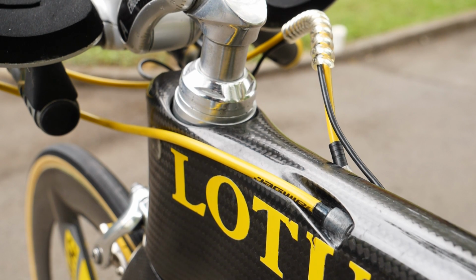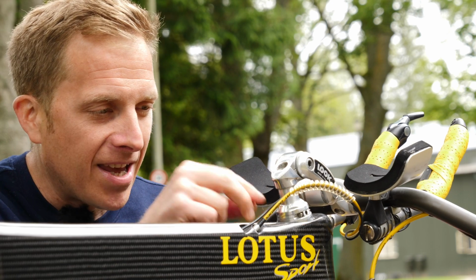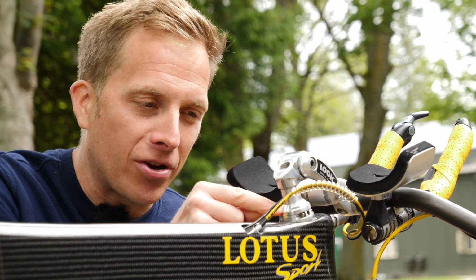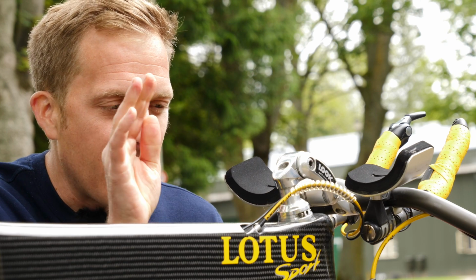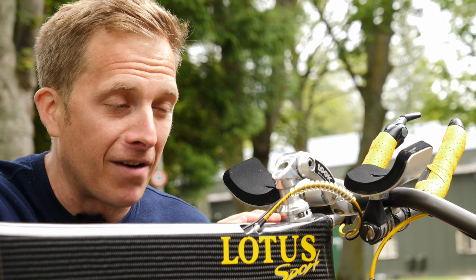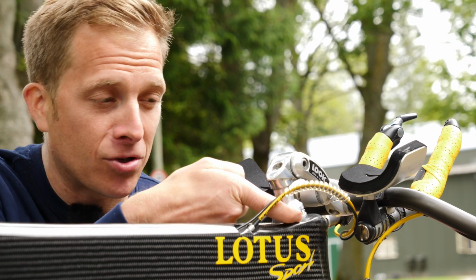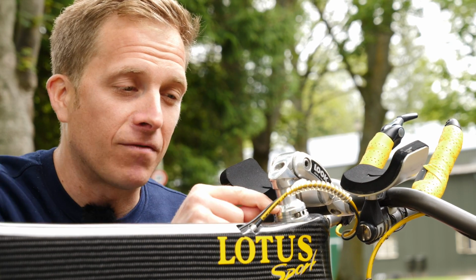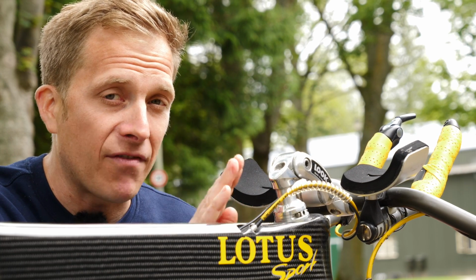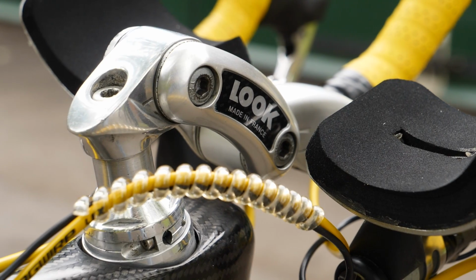Sticking though with integration, check out this headset. So it's kind of the upper cup is here within the top of the head tube, and then you've got the actual locking nut here on the top. Now, if you had certain models of headsets, they would not work with this bike, I don't reckon. That's why this Mavic one is almost perfect for the job, because you've got a little grub screw which tightens it in place, and then you've got another nut which further tightens it in place. Remember, of course, Mavic were a really important part of the actual jigsaw when it came to the Lotus development.